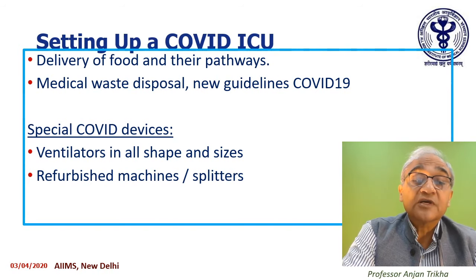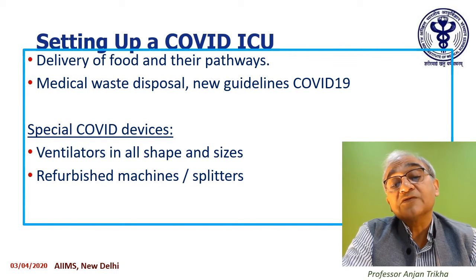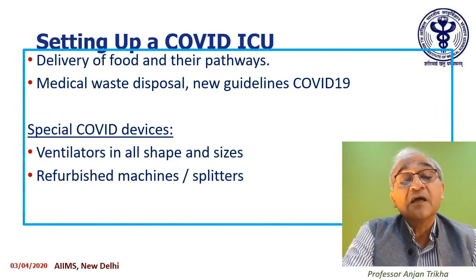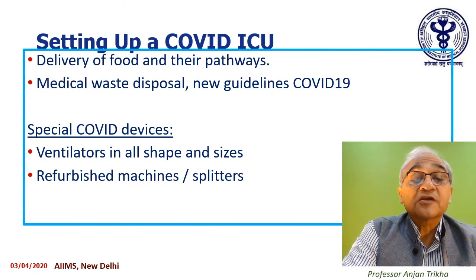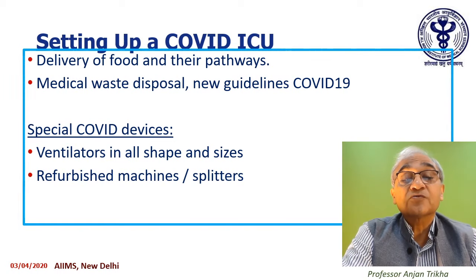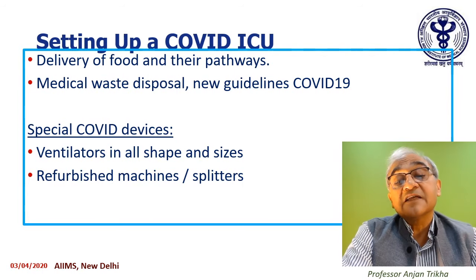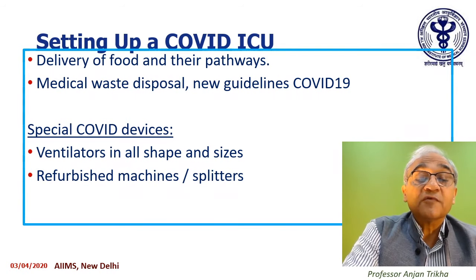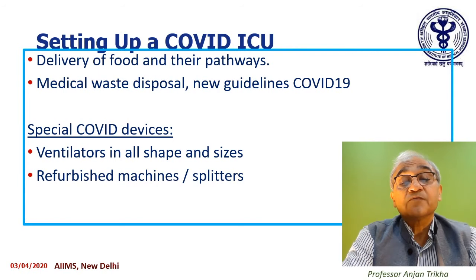Unlike all other ICUs, the person who is giving the food may not be allowed to come into the ICU area, because that would mean again using more PPEs and discarding them, and a potential for infection for those food delivery boys. So the food could be delivered at the door of the ICU, or at a window of the ICU, and then taken and given to these patients, and the rest of the things are given back. Some kind of pathway has to be ensured before commissioning of these ICUs.